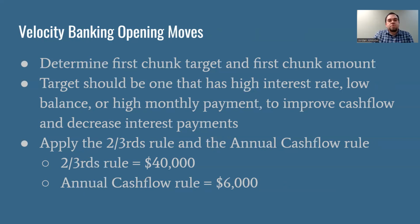We also want to look at the 2/3 rule, and we want to make sure we don't ever go above 2/3 of our credit line. So in this case, the 2/3 rule is $40,000. So we want an annual cash flow of $6,000 to be less than the 2/3 rule. And in this case, it is. So we take our $525 per month, multiply it by 12, there's our $6,000. Okay, so as long as we've checked that our $6,000 is less than our 2/3, we're good to go.